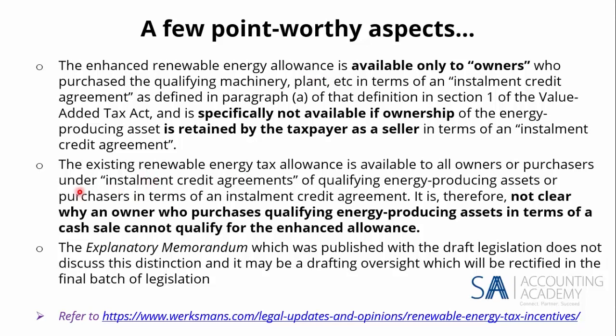This is available to all owners or purchasers under installment credit agreements, it also looks at installment credit agreements. So I don't know why it implies, but it's not clear that an owner, if they purchase this in terms of a cash sale, doesn't qualify for the enhanced allowance. I was hoping that the explanatory memorandum was published, so that when it was published, it would actually look at the reasons why. But I think this is just a drafting oversight. I think they meant to say if you purchase it by way of a cash sale or installment credit agreement. Right. It's just with a lease agreement where the ownership passes at the end of the period, you are not the owner for now, so you cannot claim the deduction.